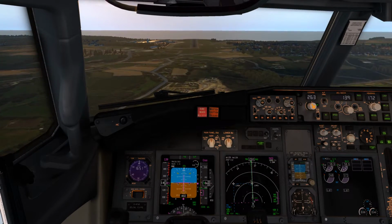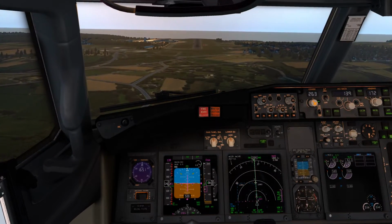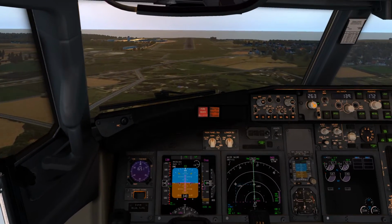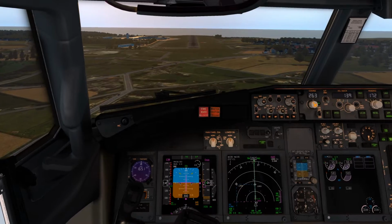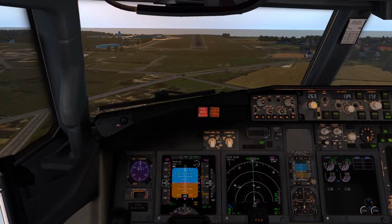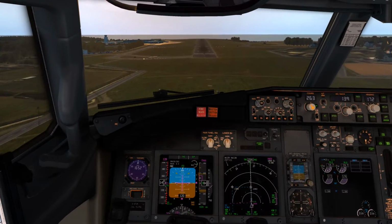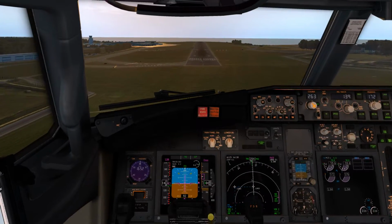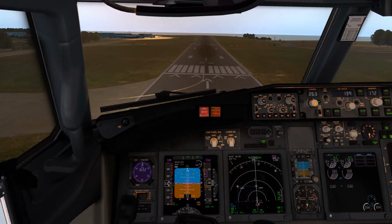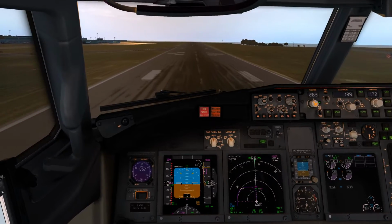500. Approaching minimums. Okay, 400 minimums. Continue. 300. 200. 100. 50, 40, 30, 20, 10.